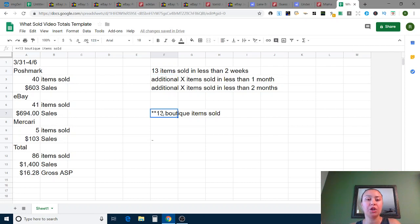And just for the sake of things, I have been tracking my boutique items and the sales on that. I have a lot of summer themed boutique items, and I've made only a few large wholesale purchases. And so I'm really trying to get a feel for that because I really love the idea of boutique items on Poshmark. And I do have them cross-listed to eBay. I just call them boutique items because that's how you classify them on Poshmark.